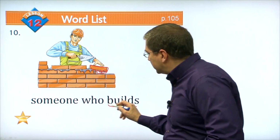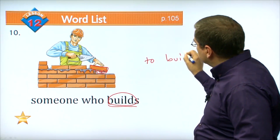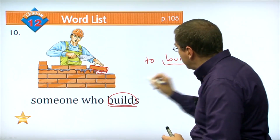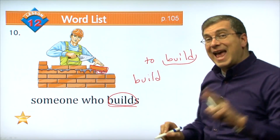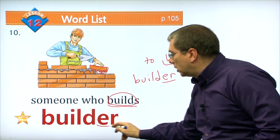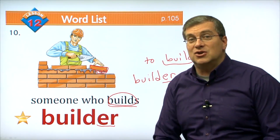Someone who builds, this is your verb, to build. But we want to say a person who does this. So it's very easy. Just take the verb, B-U-I-L-D, and add E-R. E-R. There we go. That's our word, builder. And you can do this with many verbs in English.